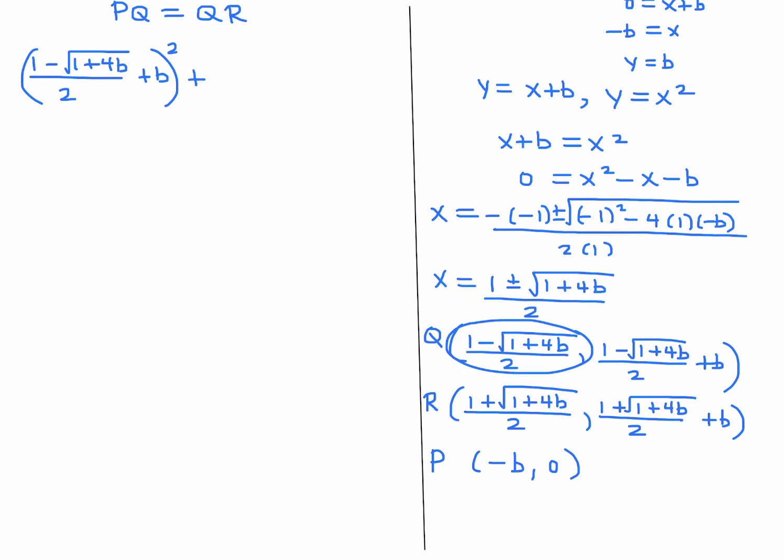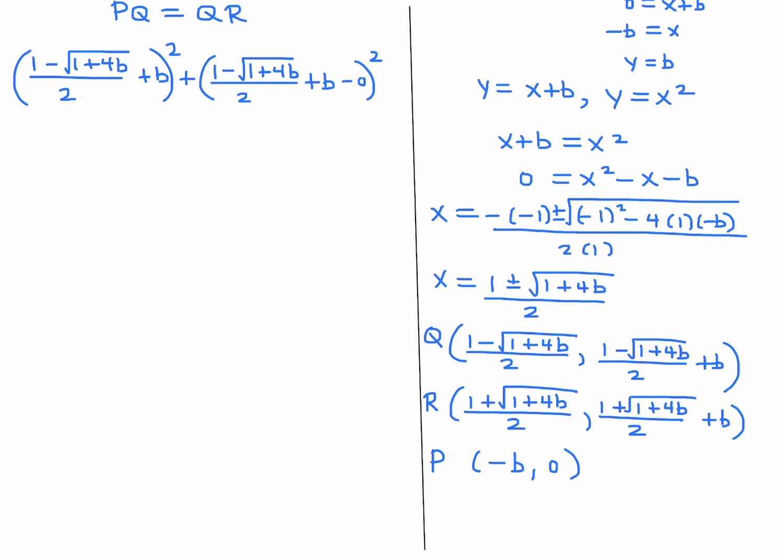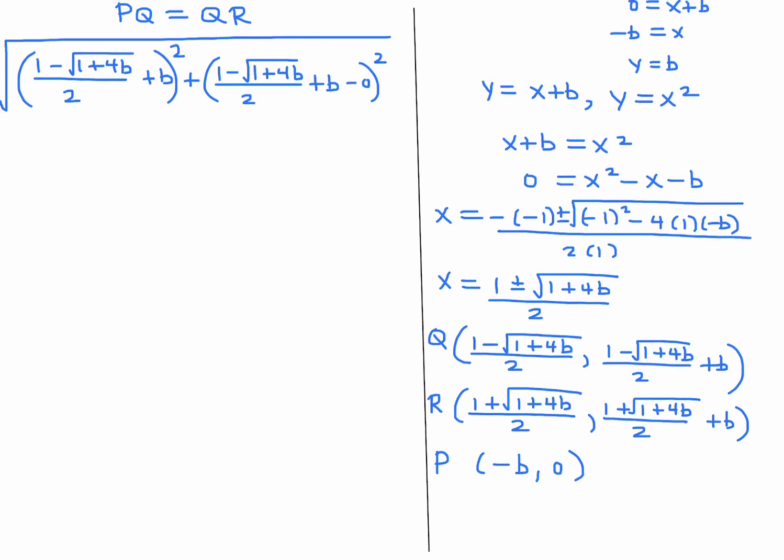plus P to Q, 1 minus 1 plus 4b all squared all over 2 plus b, and minus 0. We can put that in there. So basically what I did was this, subtract that coordinate. And this is all under the square root sign because it's a distance. And that is equal to QR.